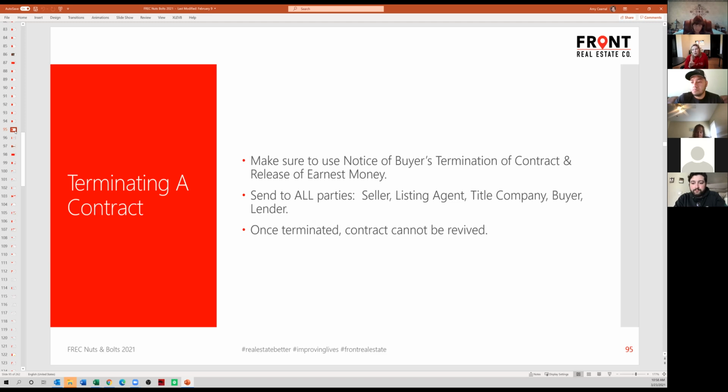So you want to have both of those together, and then, like the other one, we send it to everybody we can to make sure everybody knows that we're terminating. Once the contract is terminated, it cannot be revived. Sometimes a seller is flirting with that 5 o'clock deadline on the option and isn't responding. You send over a termination at 4:45, and they say, oh my gosh, I had 15 minutes, I was going to get you that signed amendment back.